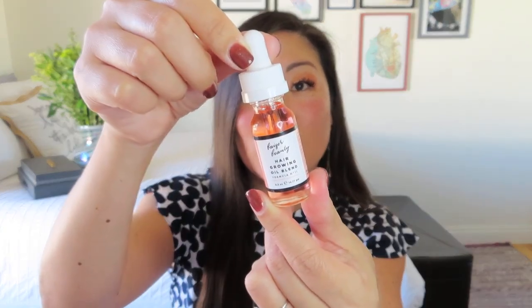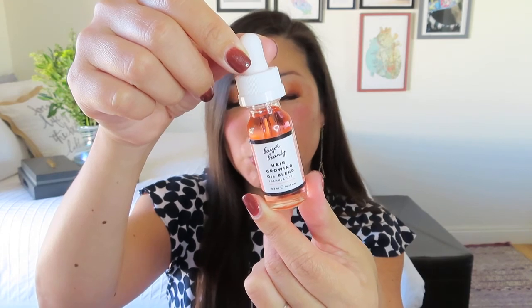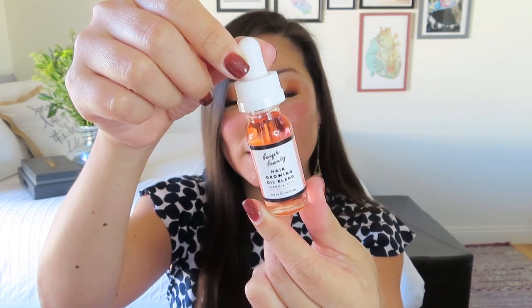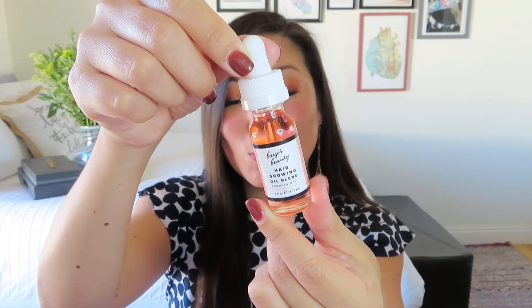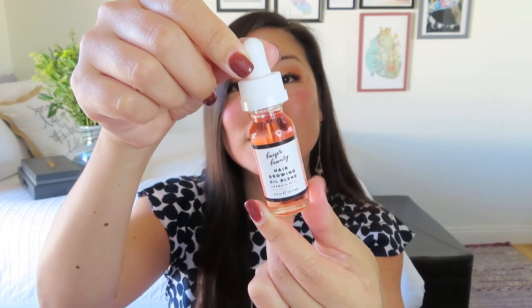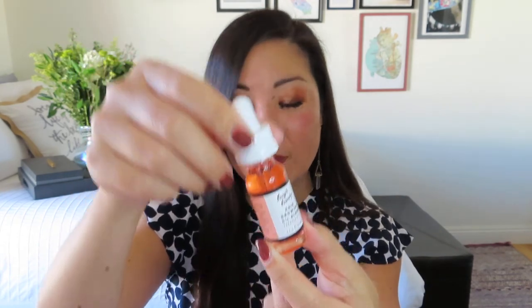So this is something that came in everyone's box. Again, it's by Baser Beauty. It is a hair growing oil blend, and it's just this little dropper bottle, but what a fun color. It says restoring hair treatment with nourishing ingredients that stimulate hair growth while restoring and strengthening the hair. This oil blend is suitable for all hair types and conditions, especially those experiencing hair loss. And it says it has a value of $35.